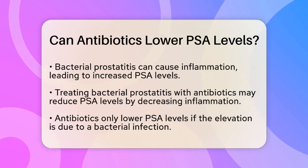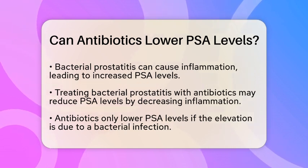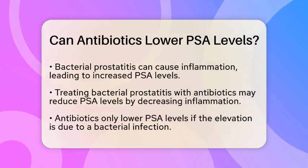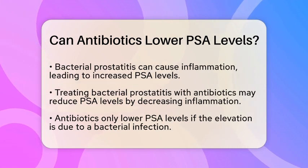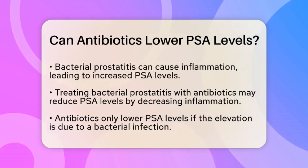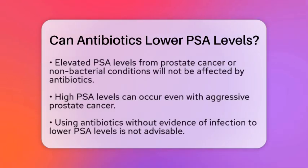However, it is crucial to note that antibiotics will only lower PSA levels if the elevation is due to a bacterial infection or inflammation. If the elevated PSA is caused by prostate cancer or other non-bacterial conditions, antibiotics will not have any effect. In fact, PSA levels can sometimes be high even in aggressive prostate cancer, and benign conditions can also cause elevated levels. Using antibiotics without clear evidence of an infection to try to lower PSA levels is not recommended. This practice can delay the diagnosis and treatment of more serious conditions, such as prostate cancer.